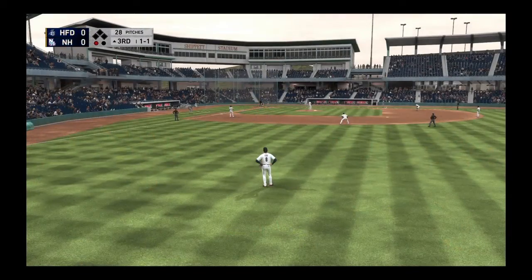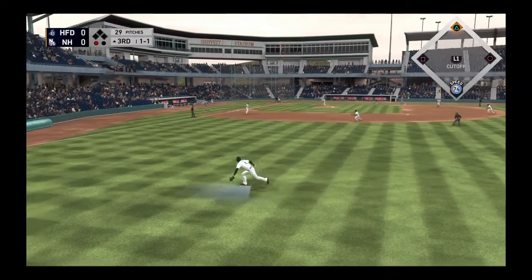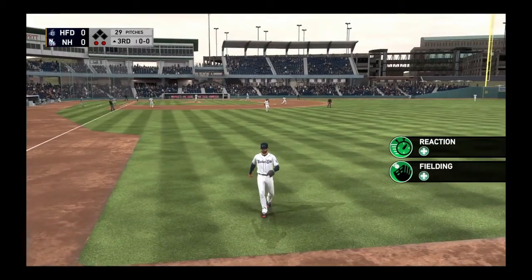Into the box now, batting, Ernesto Anaya, first baseman. He'll get his first opportunity in this one. The 1-1 pitch. This is in the air out to right field. Dunn on the move. He makes the play.